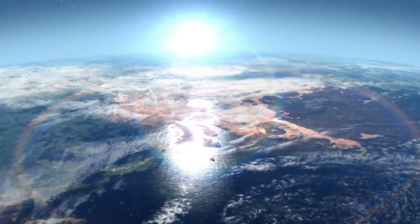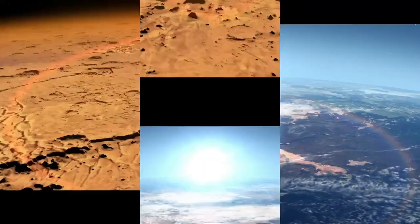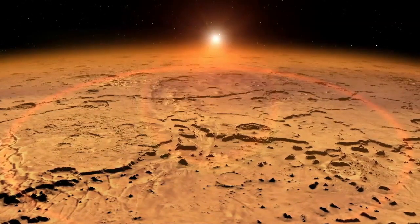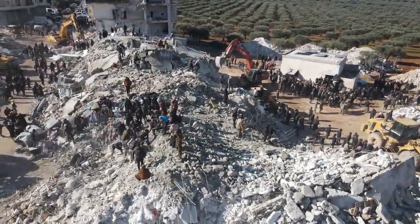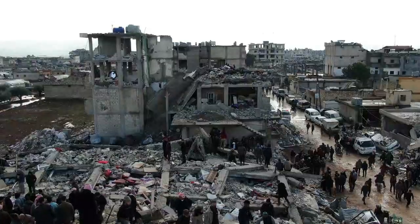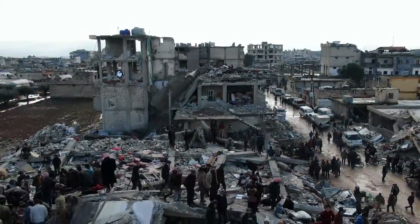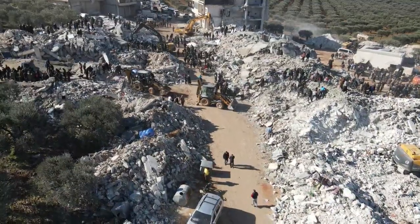Earthquakes are one of the most destructive natural disasters that can strike anywhere in the world, and they can cause enormous damage to buildings and infrastructure. Some of the most destructive earthquakes in history include Shaanxi earthquake, China, 1556. Great Kanto earthquake, Japan, 1923.